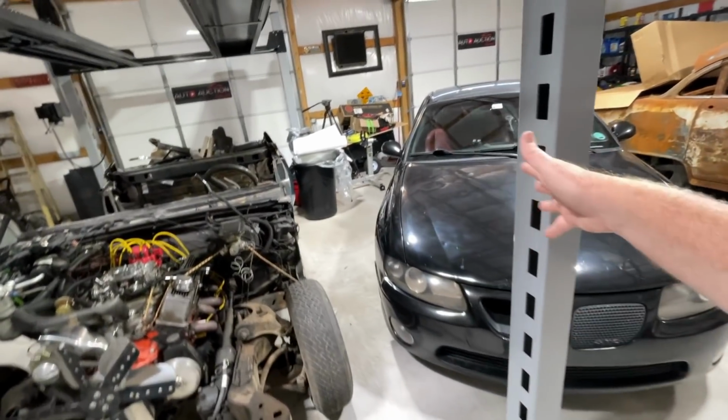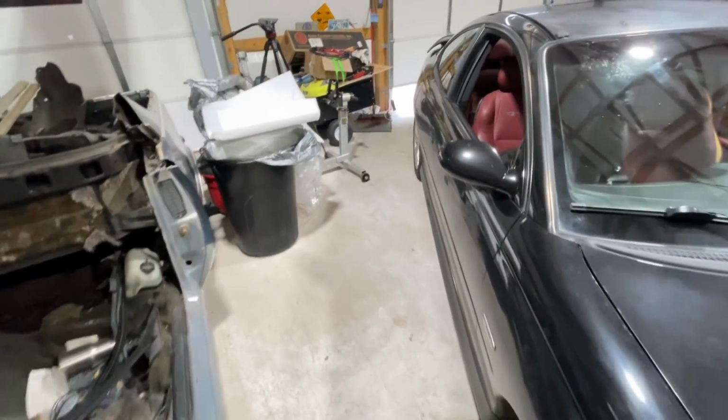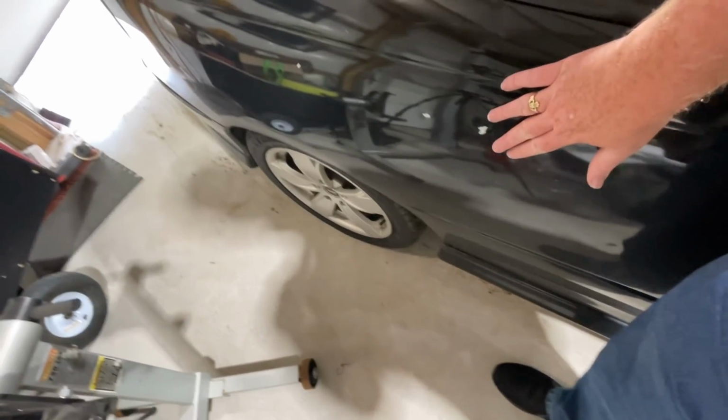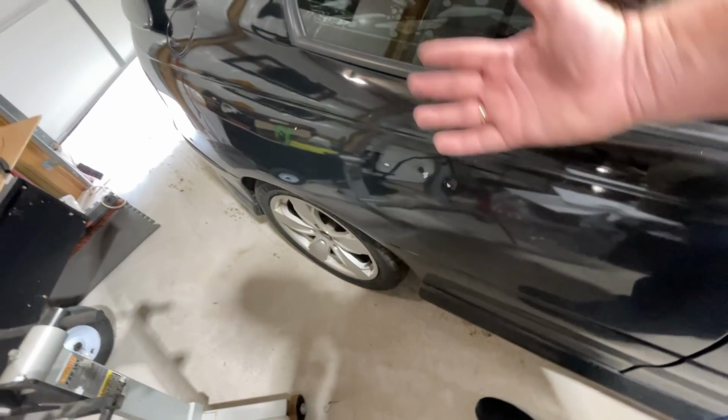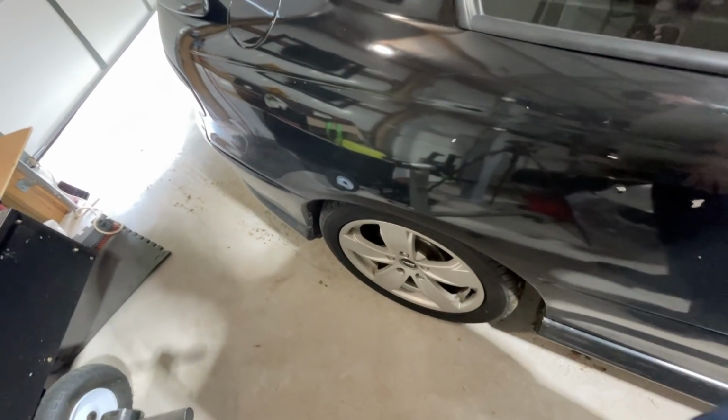Now, what we're going to get into today, if you guys remember the last time I was doing some PDR, it actually came out fairly decent. Now, I know you're going to say it came out fairly decent. You pulled the damn paint off. That happens. This whole panel has been welded and repainted. It's not perfect. It just is what it is.